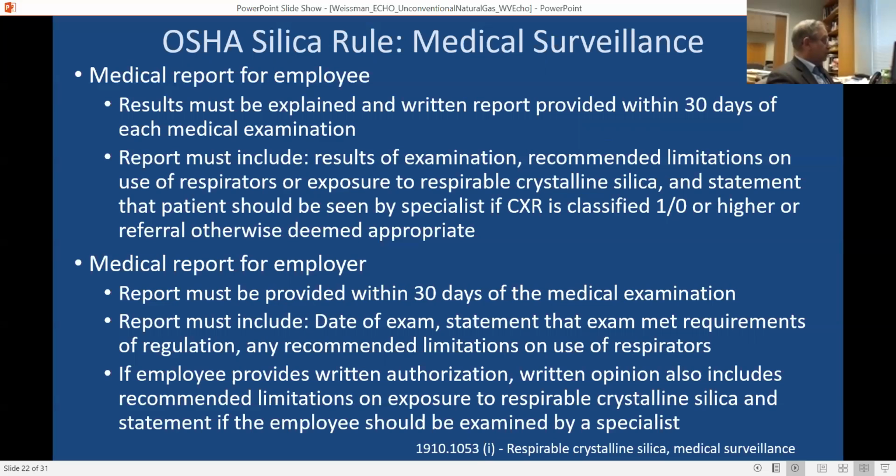In terms of the medical report for the employer, that's different, and you'll see it protects the worker's confidentiality. The report has to be provided within 30 days. It has to include the date of the exam, the statement that the exam met the requirements of the regulation, and recommended limitations on use of respirators. Then, only if the employee provides written authorization, the written opinion also includes recommended limitations on exposure to respirable crystalline silica and a statement if the employee should be seen by a specialist.